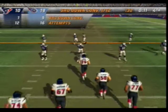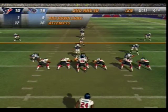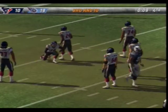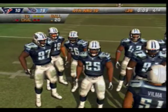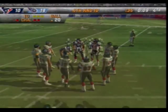As they get ready for this third down play, we'll take a look at how they've done today. The Titans come out with three down linemen and seven defensive backs. Felt the pressure and got rid of the ball. That's what the defense has been talking about. Make this guy throw it before he's ready. It's just that little split second early that can cause an incomplete pass or even an interception.